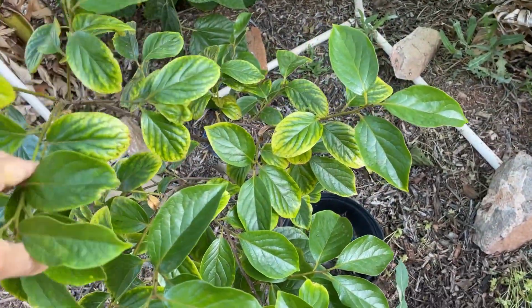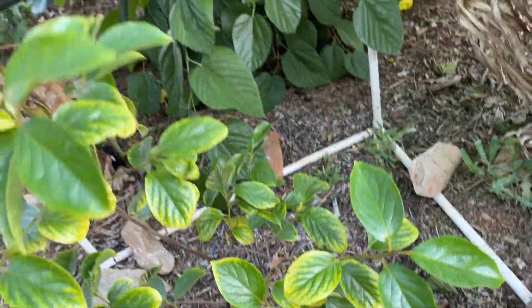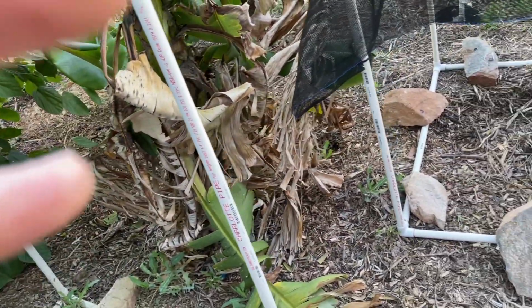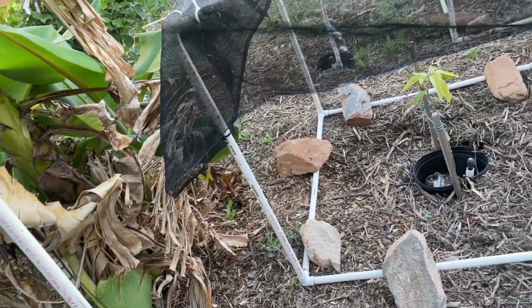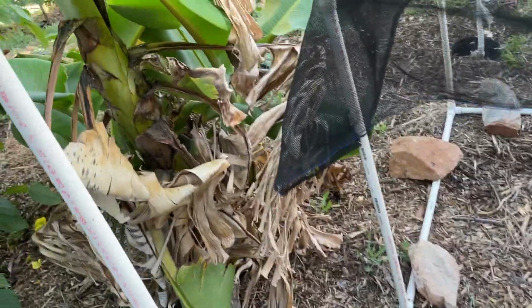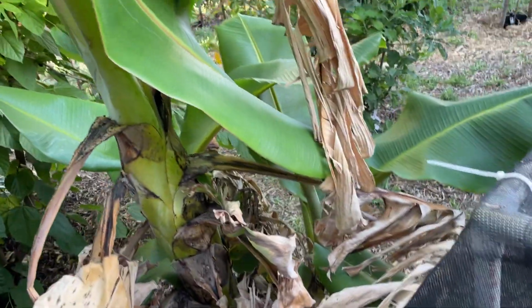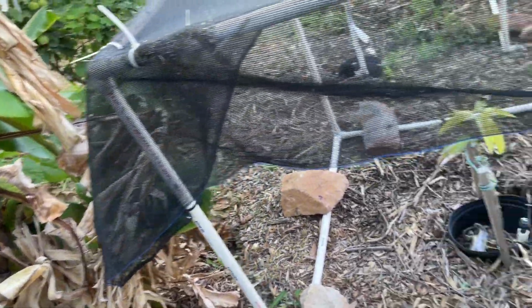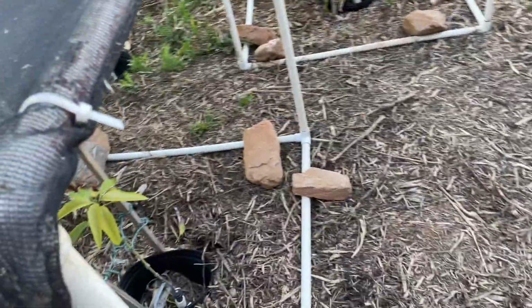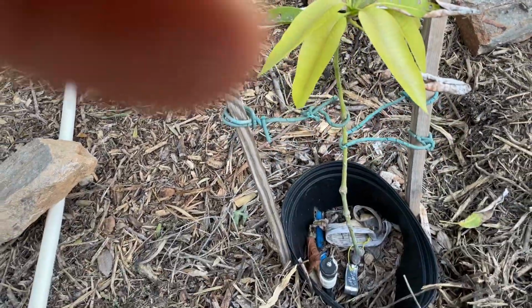Also under a shade structure, showing some signs of nutrient deficiency. I'm working on that. Sulfur, kelp drench on the soil, and kelp foliar application. So, dwarf Namwa banana. It's probably hard to see from here, but it's got a couple really good solid pups coming up as well. Edward mango has just recently put out some new growth. That's good. I wasn't sure, that guy was not looking good at all.